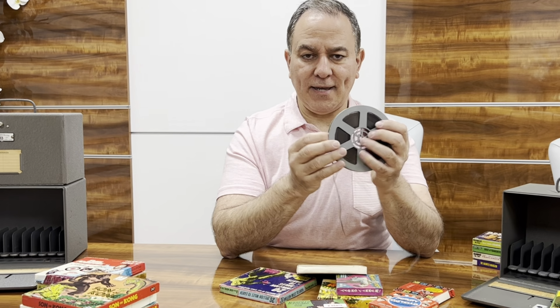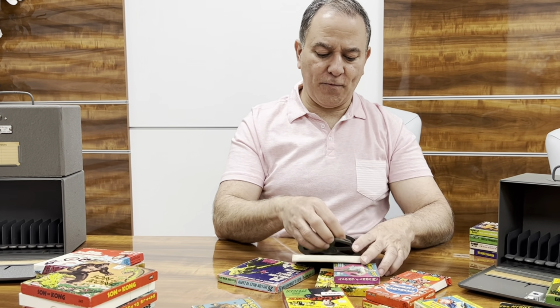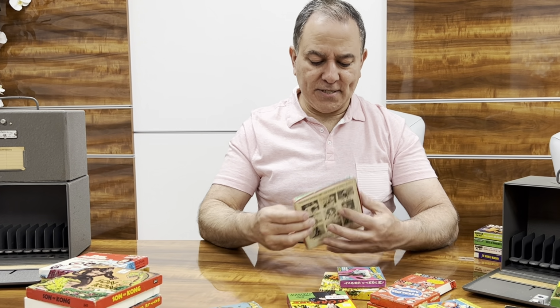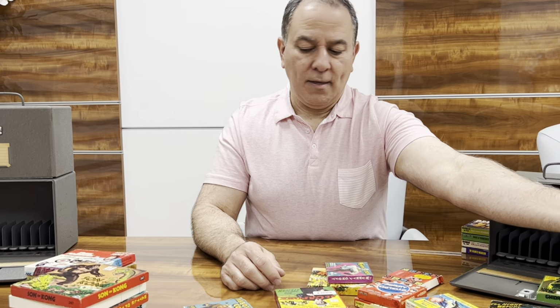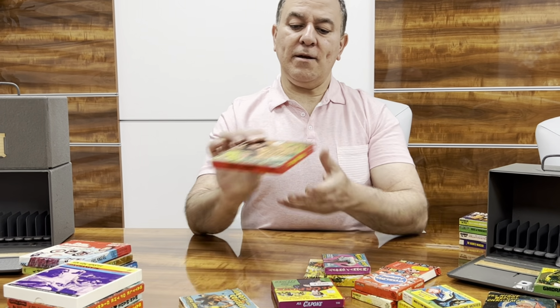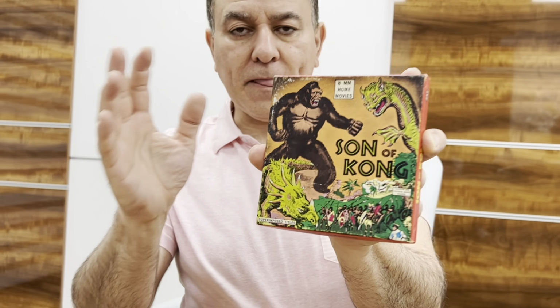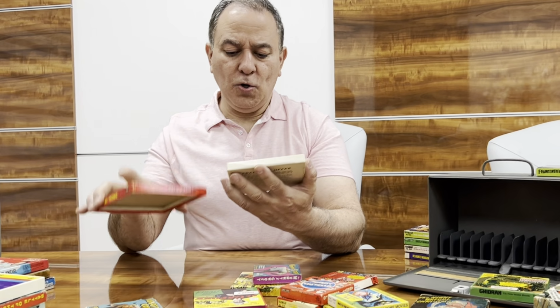I'm going to try to take all these films, because it would be great to find a projector that could play them, be very careful with them, and transfer them to digital. But this is 20 Million Miles to Earth. This one here is Son of Kong. This is very popular. You always saw this in Famous Monsters of Filmland, in the back covers, the Captain Company, you could always see.